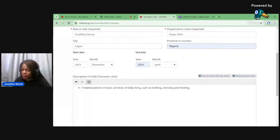Then you can also say, I provided care and support to patients. You can make it up to 5 or 6, but I will just put like 3. I provided necessary care and support to patients. I'll just add one more, then we'll go to the next one.